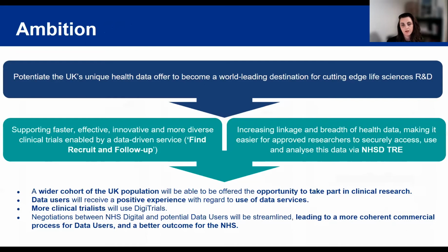So this year, we've been really looking from our broad goal to potentiate the UK's unique health data offer to become a world-leading destination as an attractive place for cutting-edge life sciences R&D. And two of the investments within this year, which we've seeded and will be continuing over the next 3 years, are to support the faster, effective and innovative development of clinical trials, which is a data-driven service, the Find, Recruit and Follow-Up service offering.